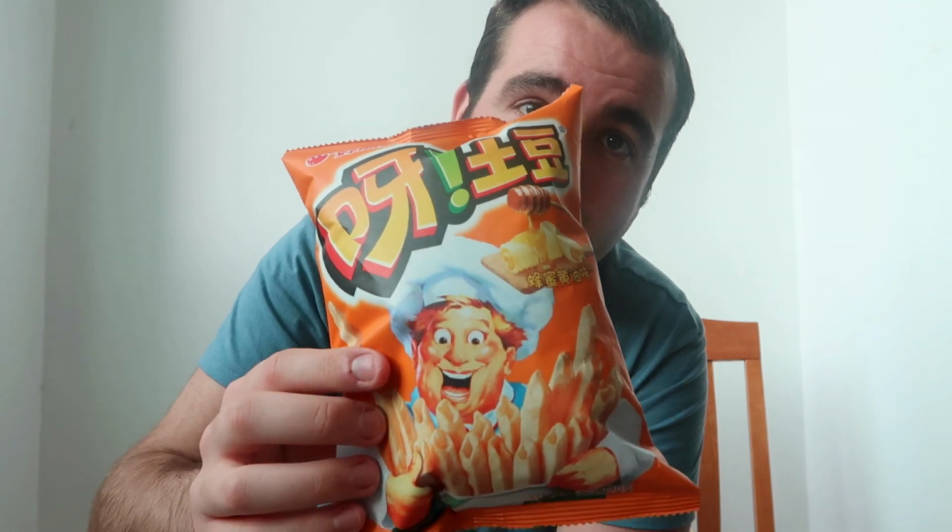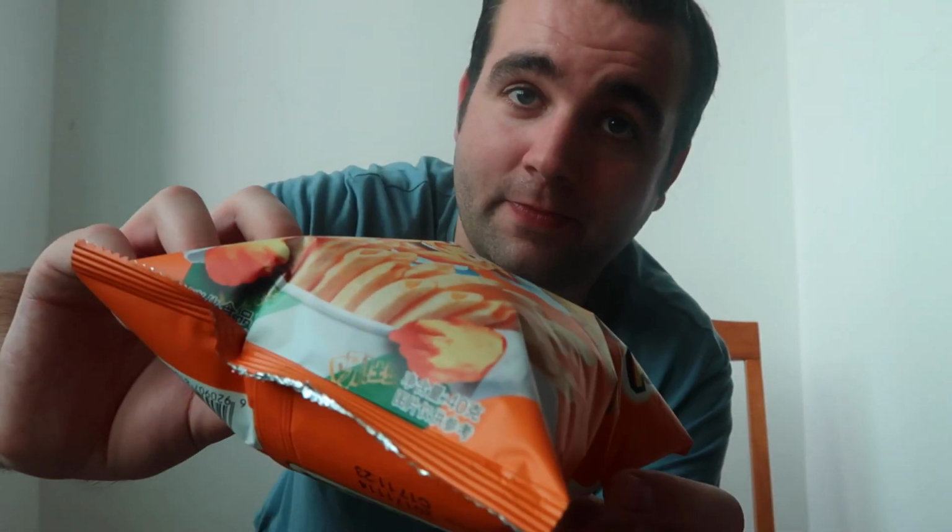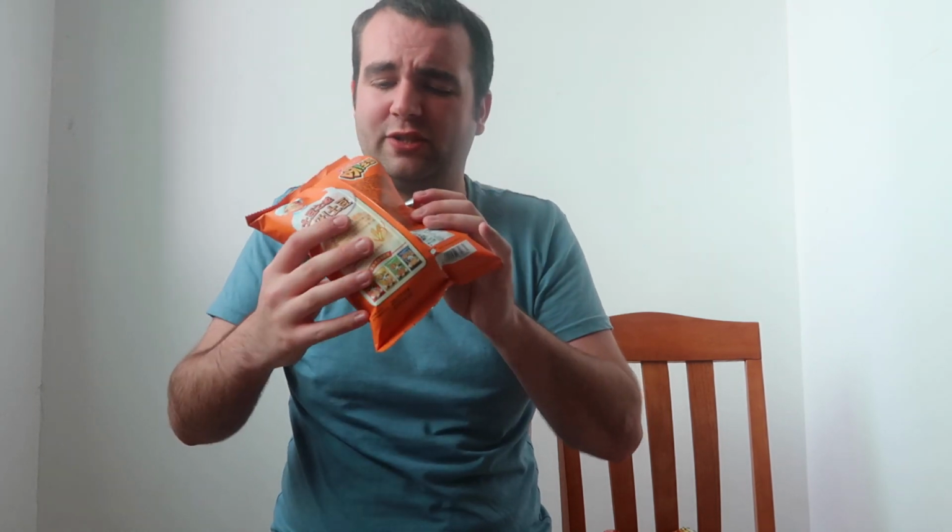So this is honey and butter crisps. It's got quite an interesting shape to it, as you can see on the packet. But we'll see what it tastes like. Hold on. And it smells very sweet. It smells a bit like Chinese bread. Not that you probably know what Chinese bread tastes like.